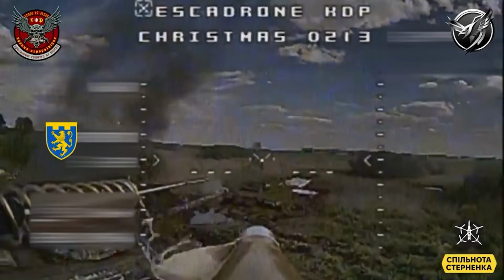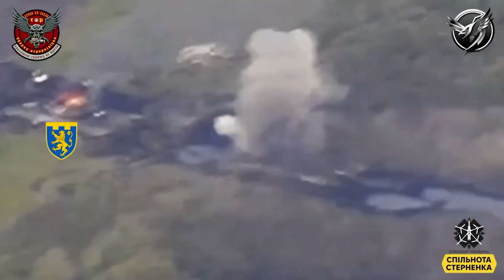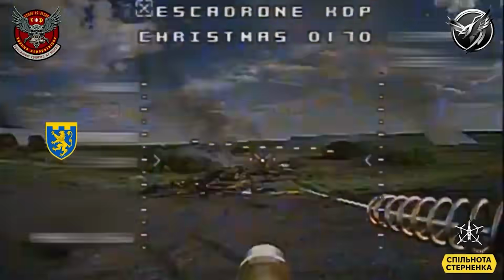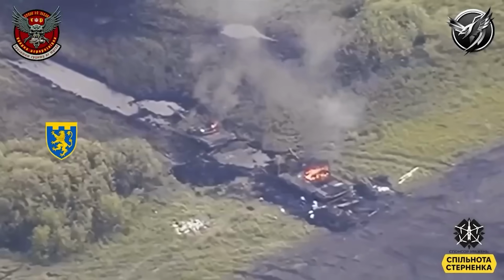arrive on scene. Anyway, Ukraine pings artillery at the cluster of vehicles with a few early misses, before we then get some strikes. Then some drones come in to hit these tanks after they've been abandoned. So this is a good strike here by Ukraine.